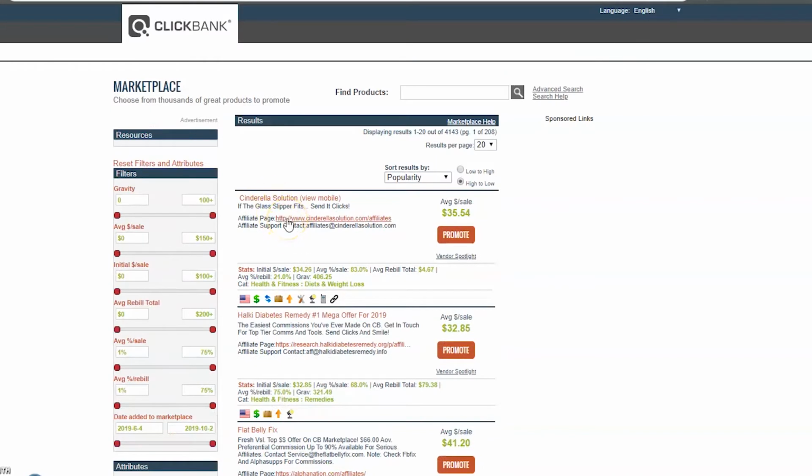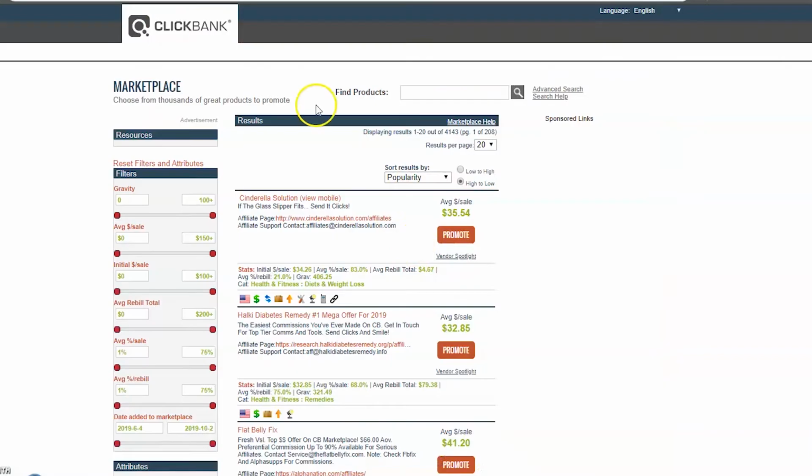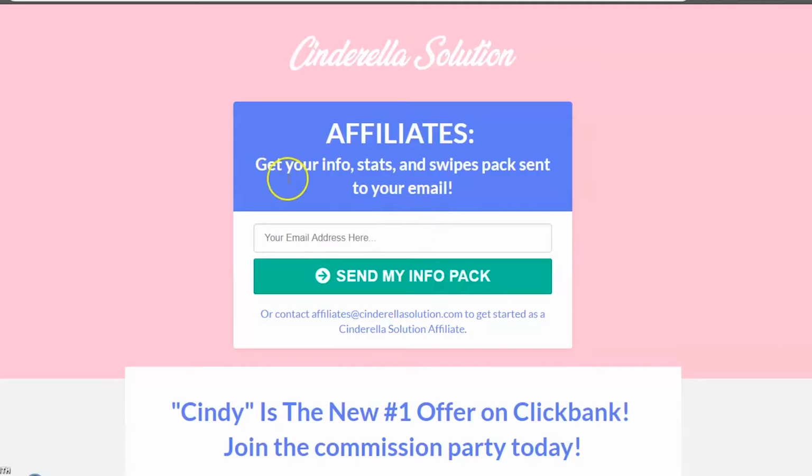And what that does is it gives you resources as an affiliate, things like keywords that people might search to find the product or the benefits that you can highlight in your own promotion, like I said, from these sales pages. So you can click affiliate page here, and this one asks for your email address. So I'm going to go ahead and enter it in so we can take a look at just exactly what they're going to be giving us to work with.